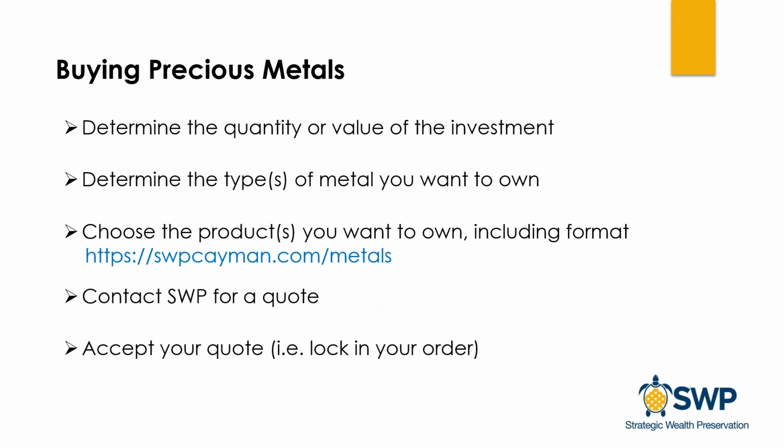You would accept it. We call it locking in your order. When you lock in your order, you've committed contractually to a purchase or a sale. And so is the dealer. So when you agree on that price based on the market at that point in time, whatever happens after that agreement has taken place, whether the market goes up, whether the market goes down, you've both committed to that purchase or sale based on that price at that point in time.